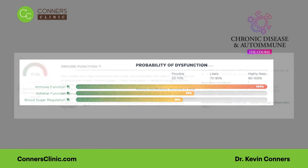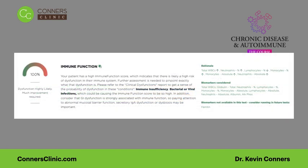Not good. Okay, so this software also tells you, here's the immune function, it explains it, and then it gives you the rationale on the right-hand side there. Well, your total WBCs, total white blood cells, were elevated. Your percent neutrophils were elevated. Your percent lymphocytes were suppressed. Your percent monocytes were elevated. Your absolute monocytes were elevated. And your absolute neutrophils were elevated.